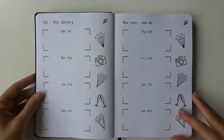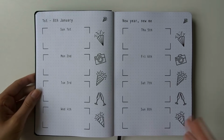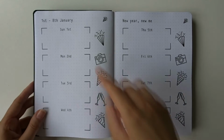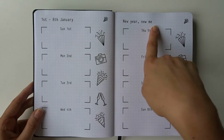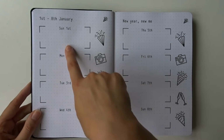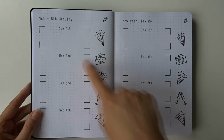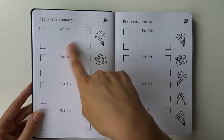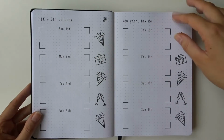We then move on to the weekly spread. Now the way these are set up is quite similar for each month. Obviously just the theme of the pages changes a little bit, but you'll have the dates for that month and the theme. So as I said, this month's theme is New Year, New Me. This page is a slightly weird example, but I didn't want to do a whole week just for this one day. So we have the weeks, and there's a little box for you to write a little diary entry about how you felt that day, or whatever you want to put in here. It's completely up to you.